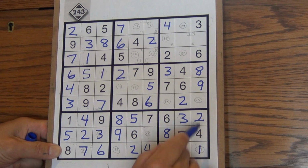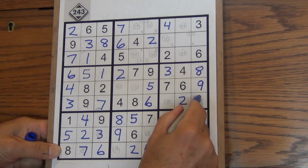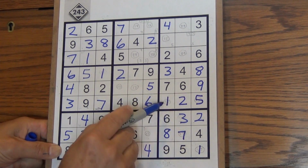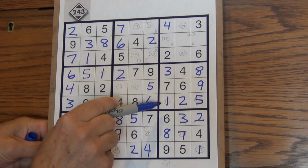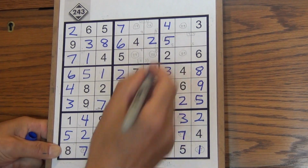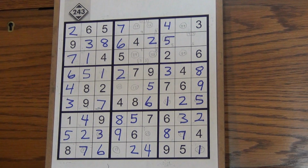If this has to be a 1 or a 5, it can't be a 1, so it must be a 5. Therefore, this must be a 1. And this 1 or 5 can't be a 1, so it must be a 5. And I could keep going like this, but I'd kind of like to clean this up.